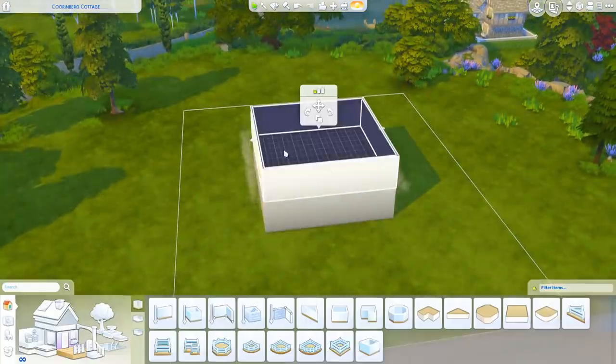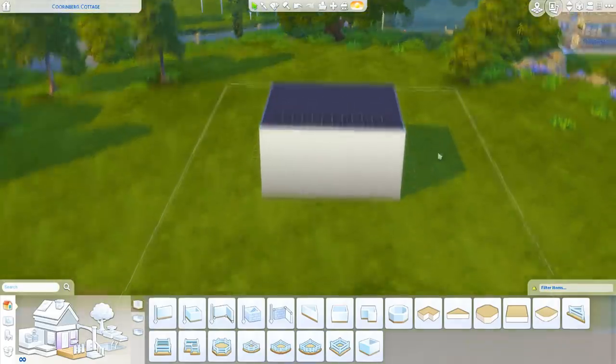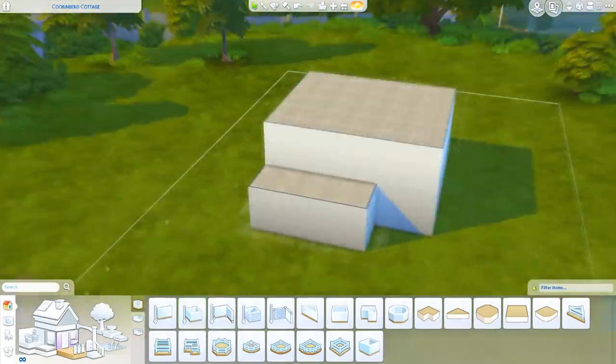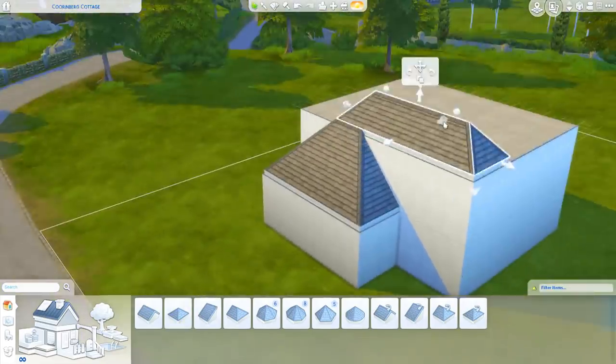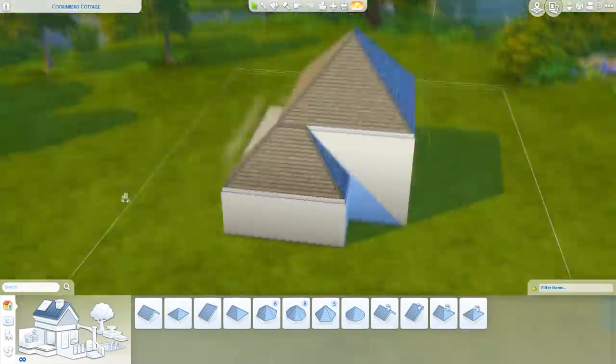So today we are building a French-style house called the Petit Chateau. This house has 2 bedrooms and 2 bathrooms, so it's a little bit smaller than my usual house, that's why I called it the Petit Chateau.